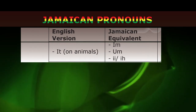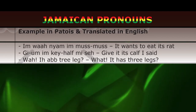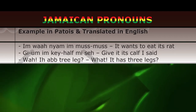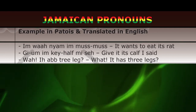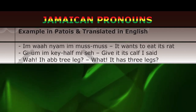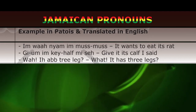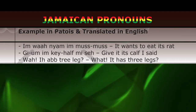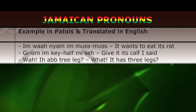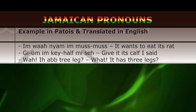So when speaking Patois we say, "Im wan yam im mosmos." Mosmos is the Jamaican word for rat. It wants to eat its rat. "Jim im kialf mi se." Give it its calf, I said.